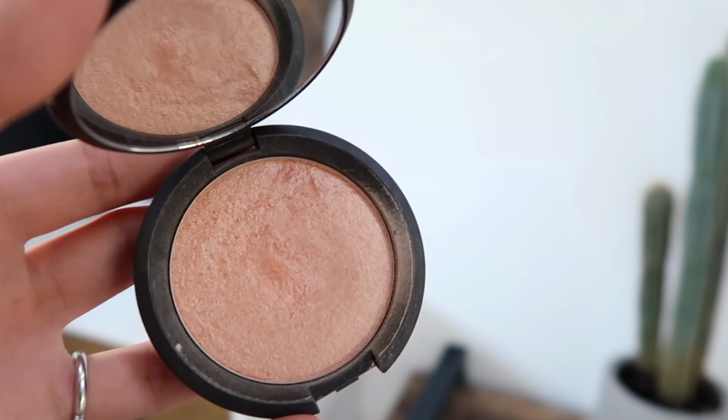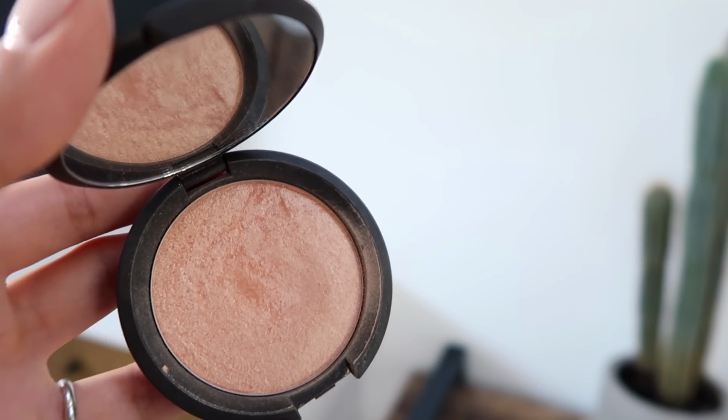And last thing before we move on to the eyes, I'm going to apply some highlight. This is from Becca. It is in the color Champagne Pop. It's such a nice universal color. I'm going to apply that just there on the top of my cheekbone. And then I sometimes take my brush that I used for my concealer and powder, and I just kind of stamp it over the highlight to blend it in a little bit. Just makes it look a little bit more natural.